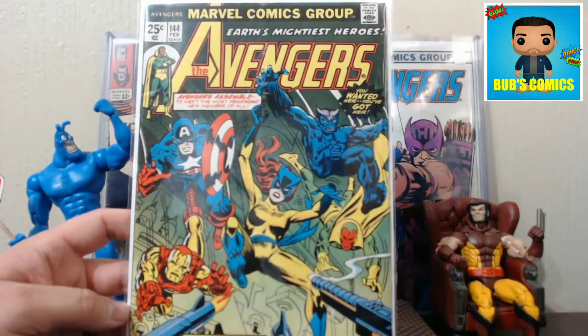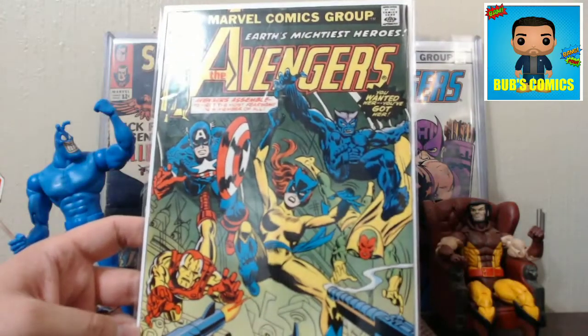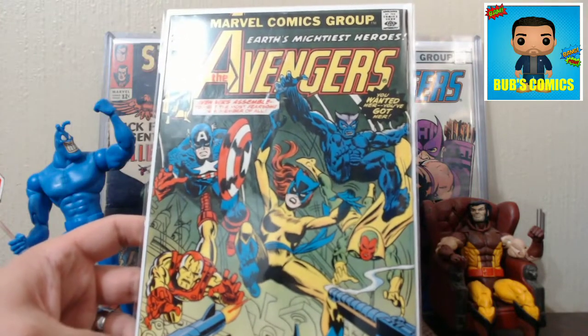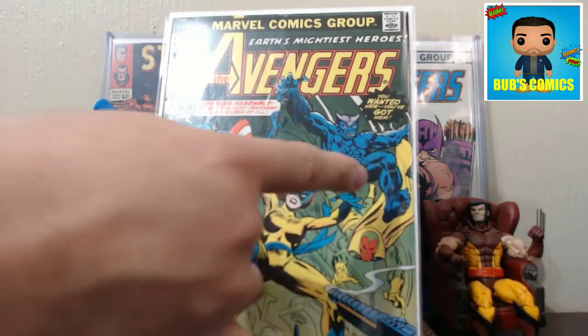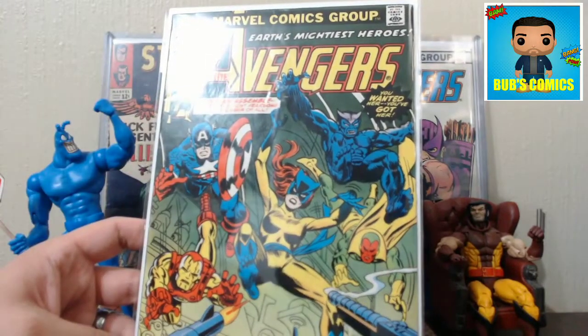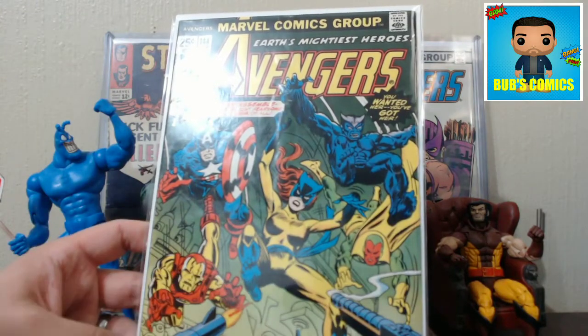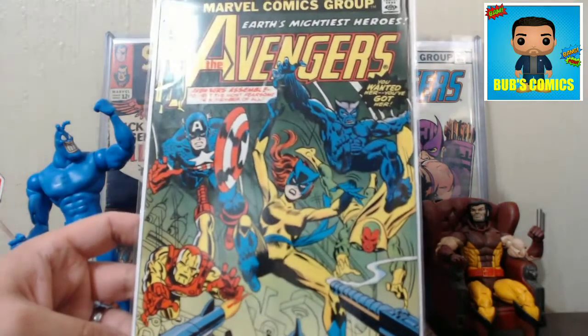And then I was walking through the con and I saw another first appearance of Hellcat, of course. I think prior to this, she was just the cat. So this is the first Hellcat. Correct me if I'm wrong. I love the Beast on this cover too. I think he looks great. It's just a great Avengers team up. Everybody looking real good there. And I like the Hellcat. I think she looks great with her claws and her feet and everything jumping out at you.